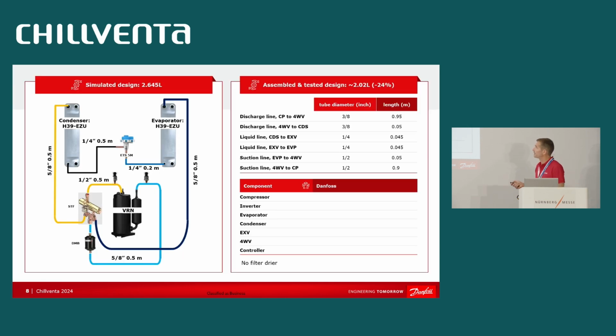This project started with a simulation exercise. Here you have the system that has been simulated. We are using R290 here. You have all of the key characteristics. To be noted, the internal free volume of what we simulated is 2.645 liters.